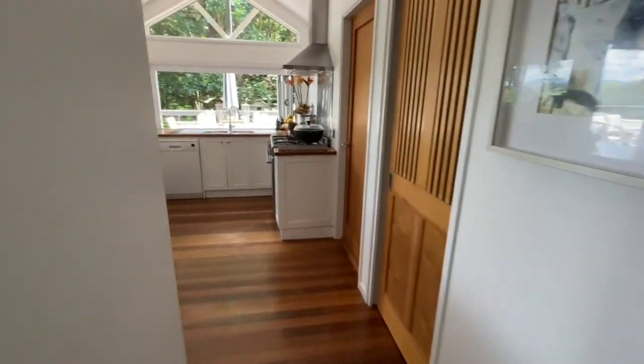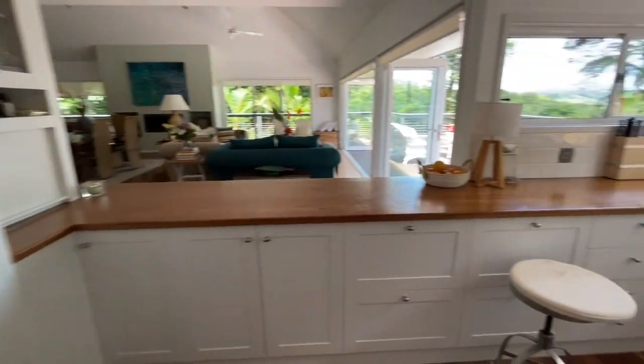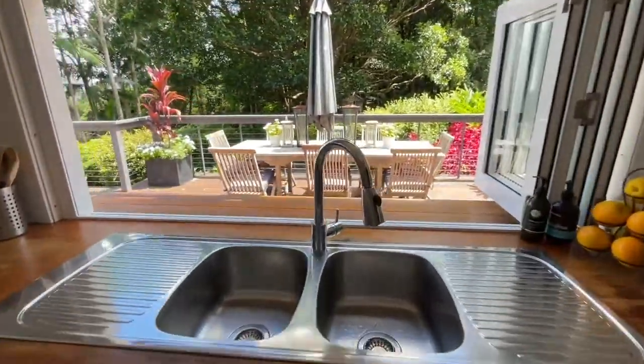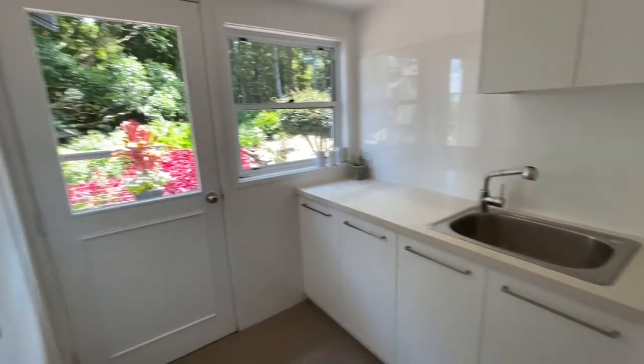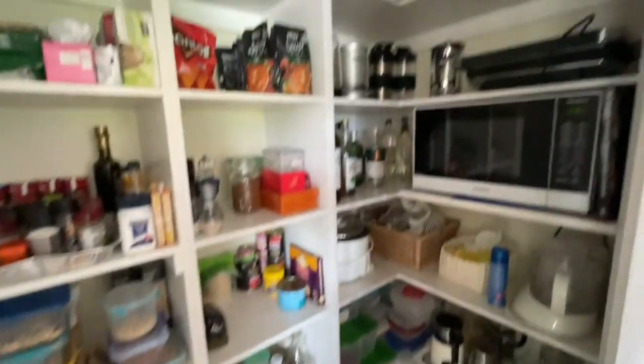Head on through to the kitchen. Gas cooking. Beautiful view from the sink. That's the laundry. Washer dryer. Pantry. Head on outside and have a look at the back deck.